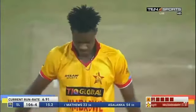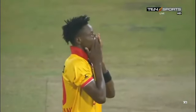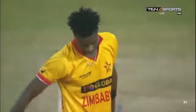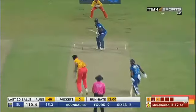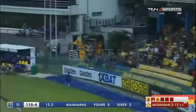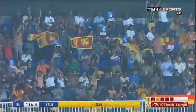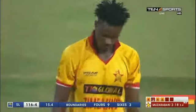The outfield is good. And they are now starting to get value for money. The ball is a lot softer than earlier and hence not bouncing sharply at you. Well, Sri Lanka have been moving quite quickly. 27. Slow one. It's gone fast and high on Angelo Matthews' bat. They are enjoying themselves. He picked up the change of pace. Matthews does.